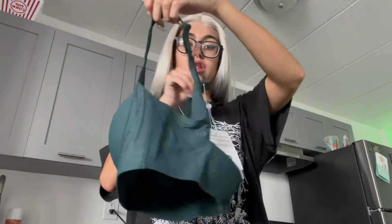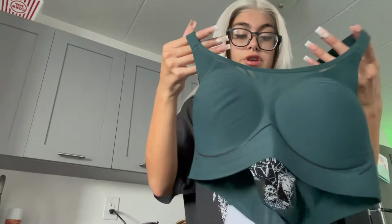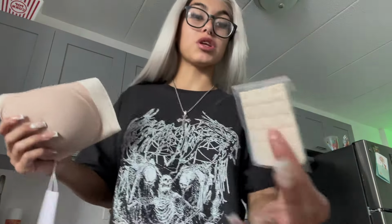So we got this green sports bra, and it has cups on the inside, so your boobs are gonna look snatched. And then on the back, it has a little mesh, and it comes with, I don't know if this is an extender, but I'm pretty sure that's what it is. I'm pretty sure this one's called the Everyday Bra in the color dark green. There's another Everyday Bra in the color oyster pink. So I guess they all come with a little extender thingy.